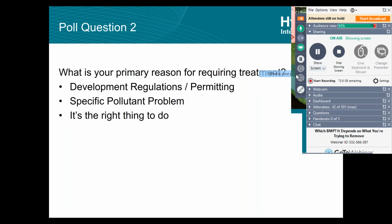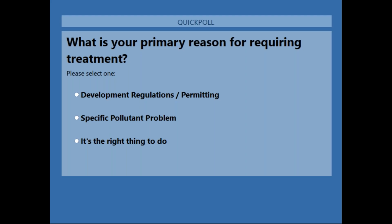So I've got another poll here for you, and I will launch this one. If you wouldn't mind, we'll say a few seconds, to give me your thoughts on that particular poll, and then we can discuss the results of that. So, all right, that's probably good. Looks like the numbers aren't much changing there.